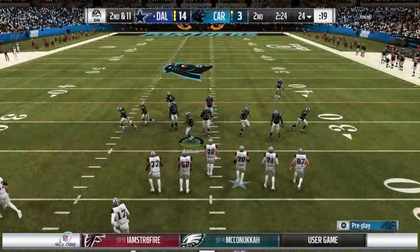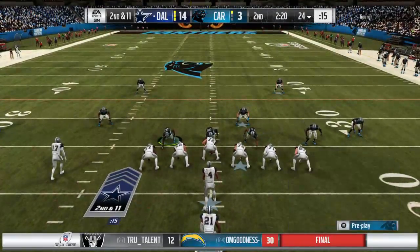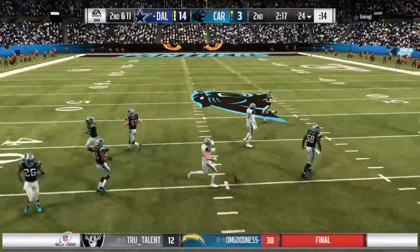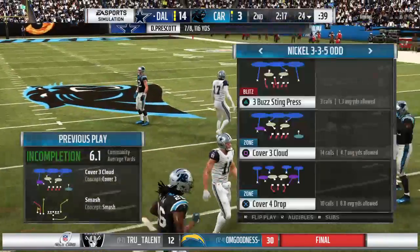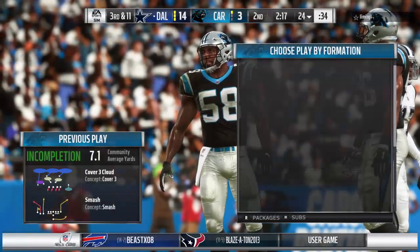A loss of a yard there to start out. That leads to a 2nd and 11. 2nd down, Prescott. Throwing over the middle, and it's incomplete. He was looking to get it to Allen Hurns that time. And now it's 3rd down.